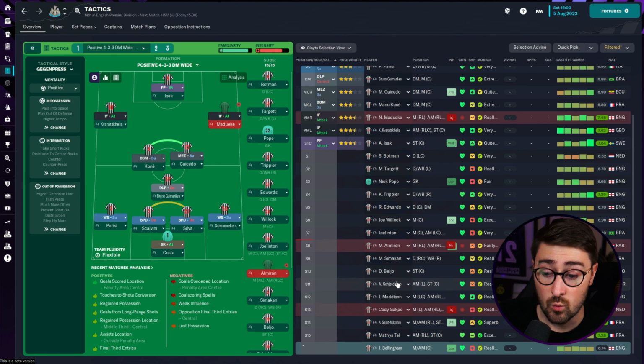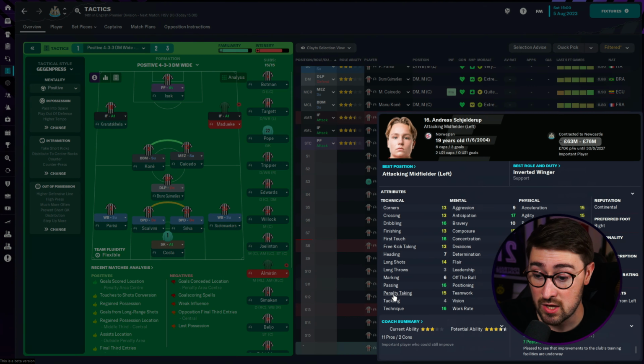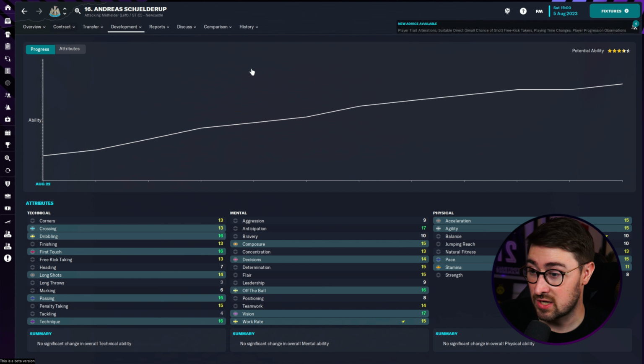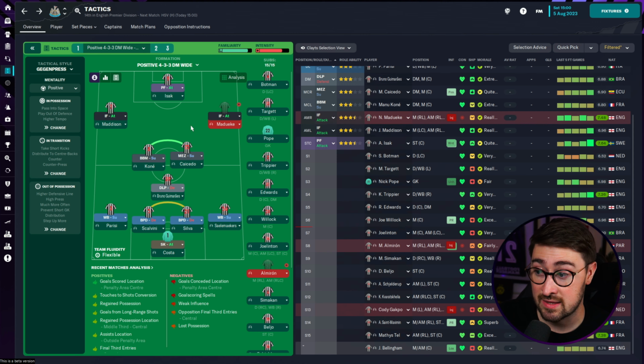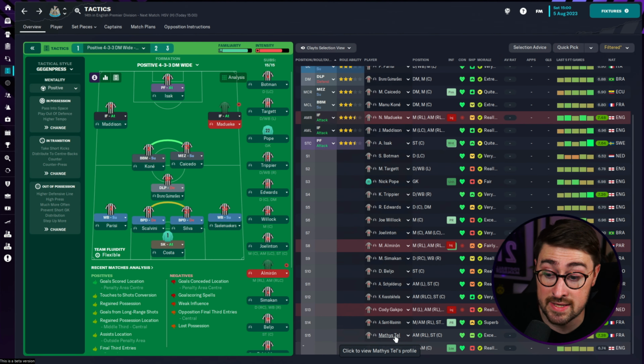In terms of other wingers that are there, Schaldrup still about. Could even go and use, actually, I've clicked on Schaldrup there. You could even go and use Maddison on this side, bring him in. He's very natural there, can definitely play it too. We've got so many options. So Maximan's still around, as I say. We've also got, is there anyone else who can play on that side? I mean, Tell can play as a winger as well.